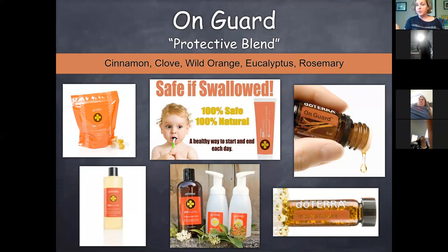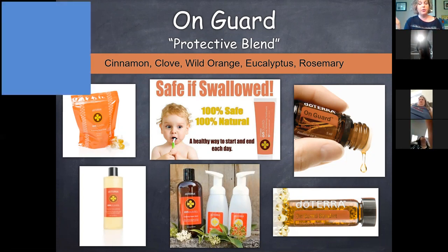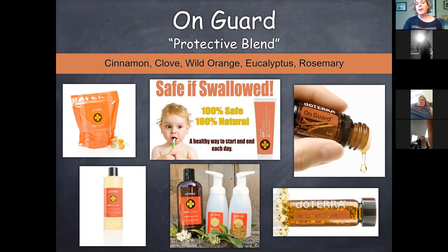I don't use bleach after I do chicken anymore. I spray my sink with On Guard cleaner, let it set for a while, and then rinse it with really hot water. I've been doing that for 3 years. No one's gotten sick in my house.